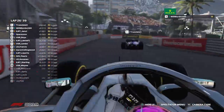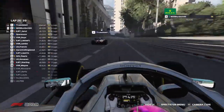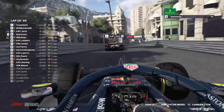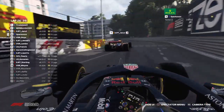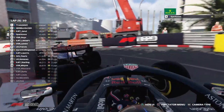And Will very close. Look at this, he's 3 tenths back again. So these guys keep chopping and changing that gap. Sometimes it's a second, other times it's as close as this. No opportunity into turn 1 from Will. No, into Lowe's hairpin, I say, from Will. Are we going to see anything from Sparks? He's had 1 attempt already at turn 1.